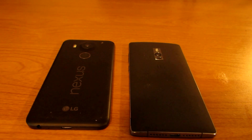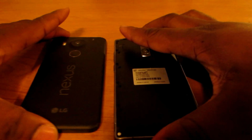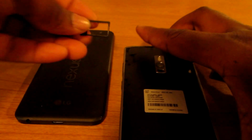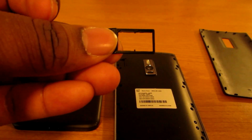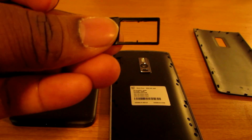The biggest advantage for me that the OnePlus 2 has is the fact that you can actually take the back off, which is not something you can do on the Nexus. As you can see, both phones have non-removable batteries, but with the OnePlus, you can take out the area for the SIM card, and you can actually put two SIM cards in your phone.